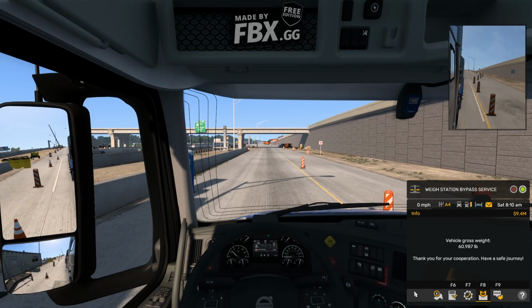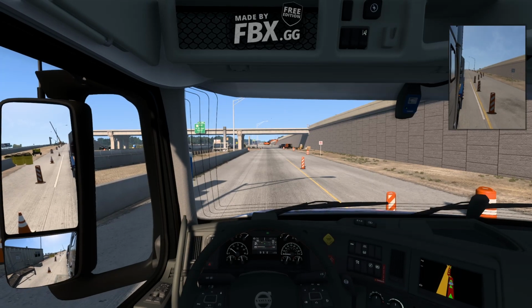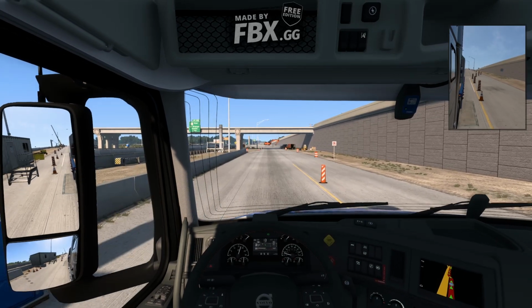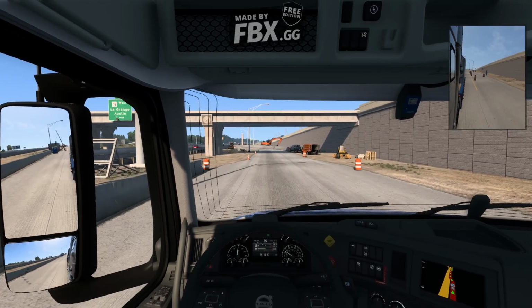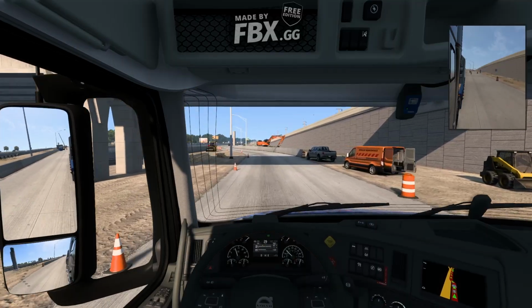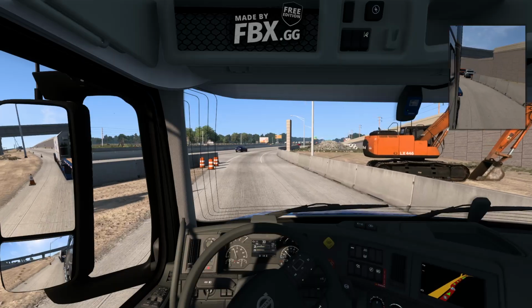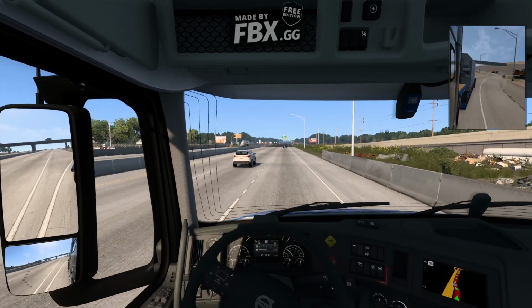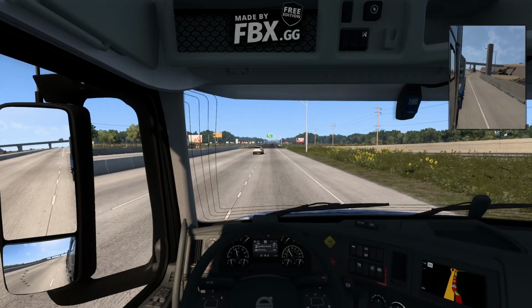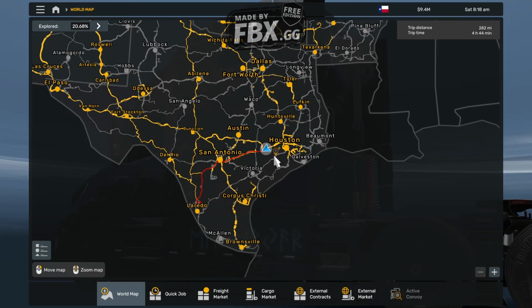Just curious why it's checking my weight. Yeah, total gross is only 60,980. Wonder why it did that, because I'm just going from like Texas to Texas. Normally you only see these weigh stations as you enter or exit a new state. Kind of weird. Where are we anyway? Yeah, we're coming out of Houston. Like, why?